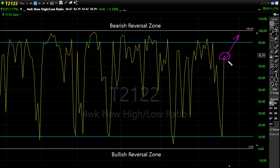And we also know that T21.22 doesn't tell us direction. It just tells us where the pressures might be. We have a pretty good size opening to the downside as well. So just keep a close eye on that.